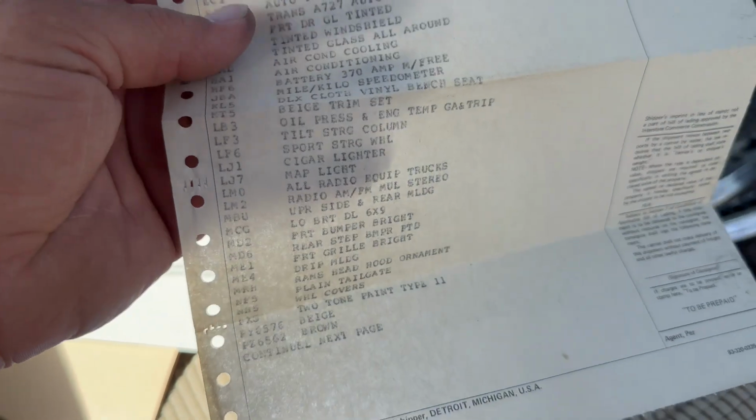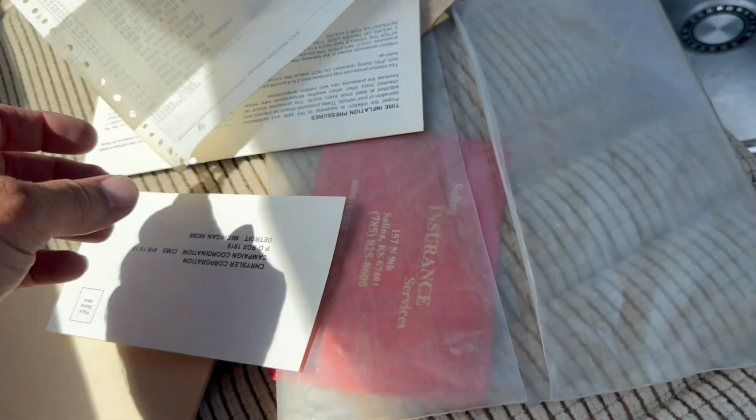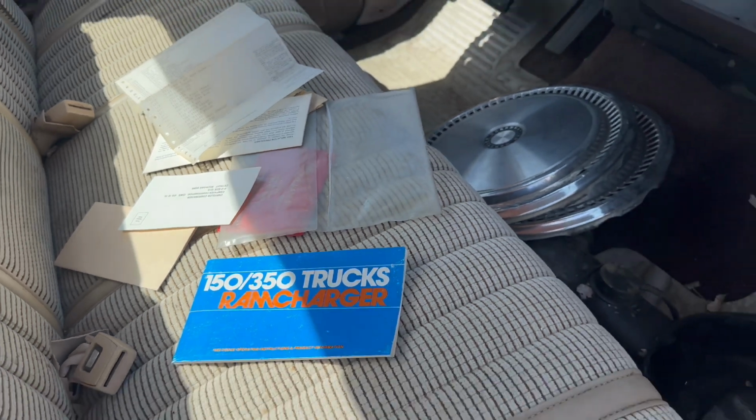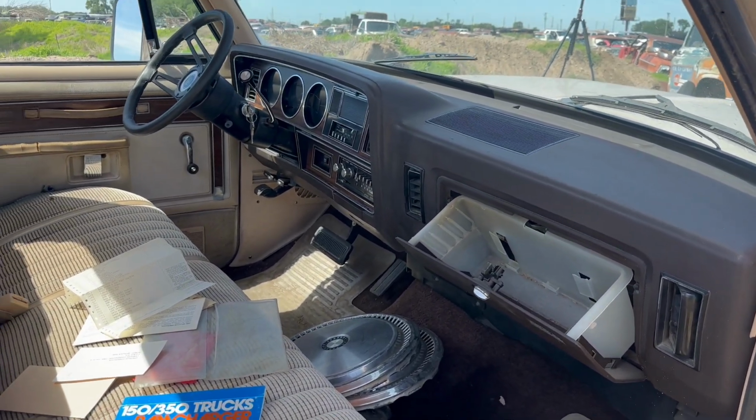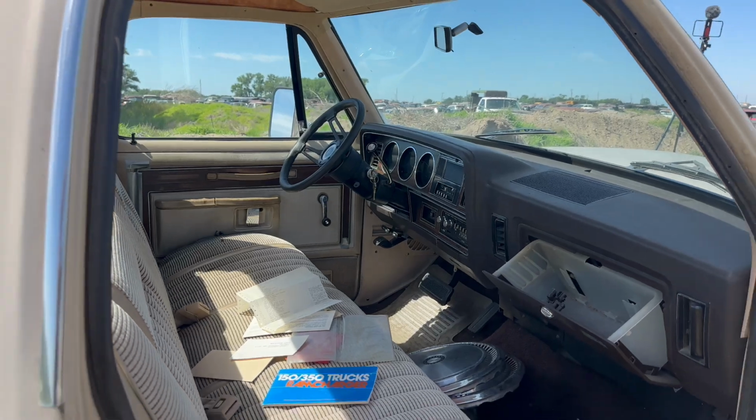There's even that steering wheel. Sport steering wheel listed right there specifically. That's kind of cool. Always neat to find that type of stuff in one of these old vehicles after all these years.